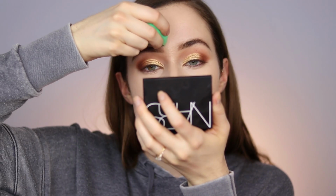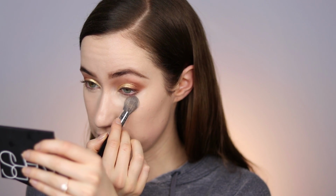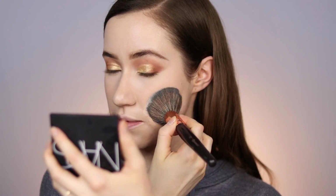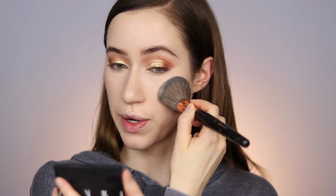I think I said this last time I tried this sponge, but I really like the flat edge for getting around the brows. It makes it super convenient. All right, now I'm just going to lock the face down with some of that number 7 translucent powder that we used to set the eyelid earlier. I'm going to use this all over the face, starting by locking down the under eye area, and then I'm taking a bit of a bigger brush to just kind of press the powder on the rest of the face.